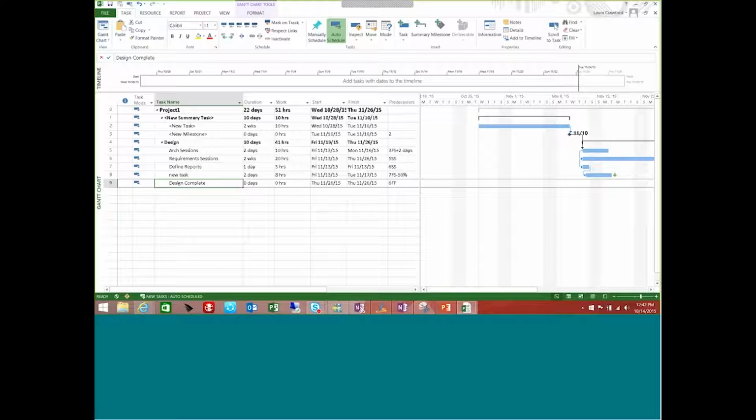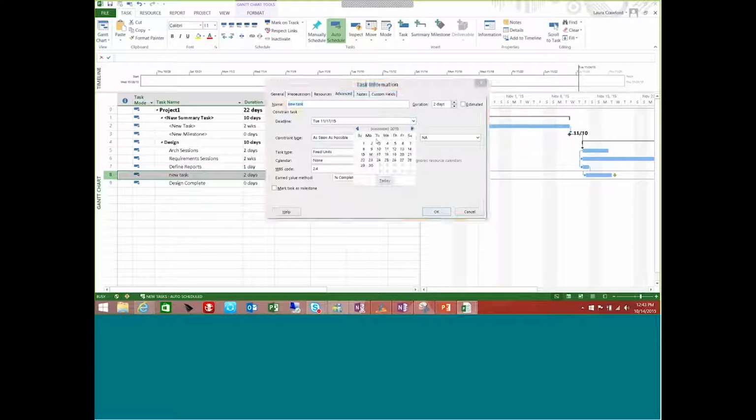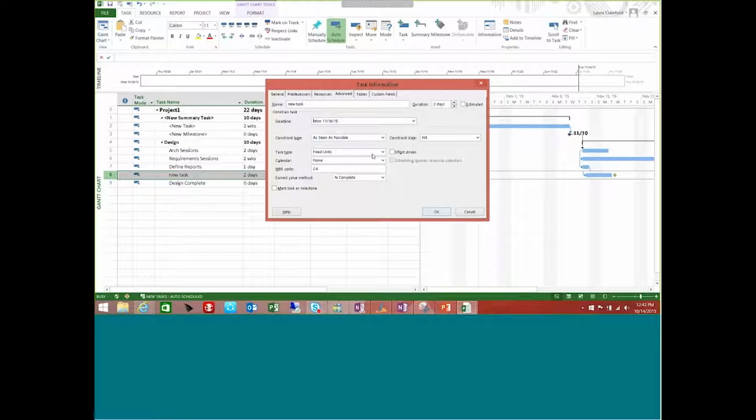So if you wanted to set deadline dates for your milestones, maybe when you're first creating your project plan, this is my initial plan finish date. Let's set a deadline date for this date so that I know if I start to slip early on in my project, I'll be able to see how it's affecting future milestones in my project plan. I'm going to go ahead and just set it for this task since I've already done that. I'm going to set the deadline to be earlier than the date that it currently is.